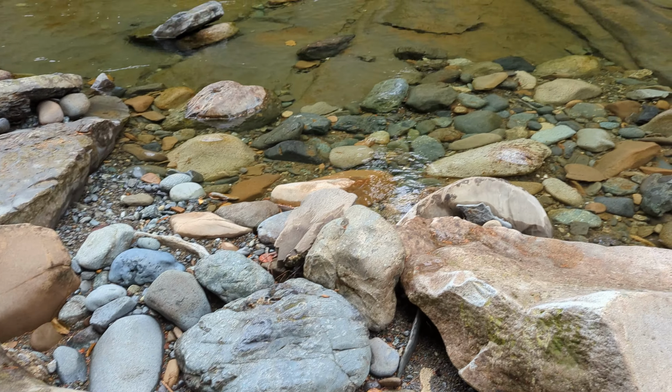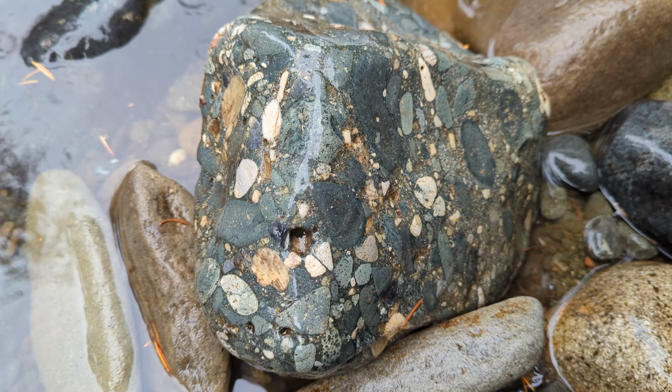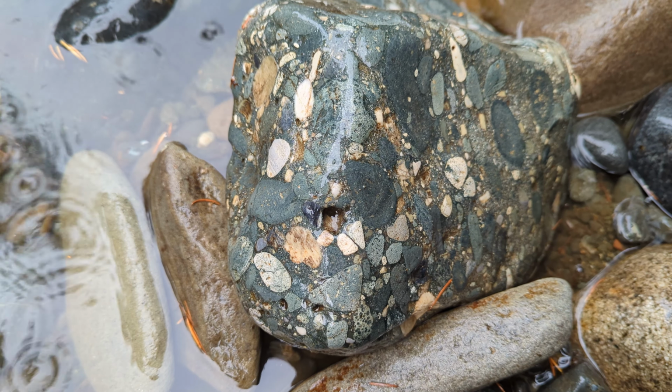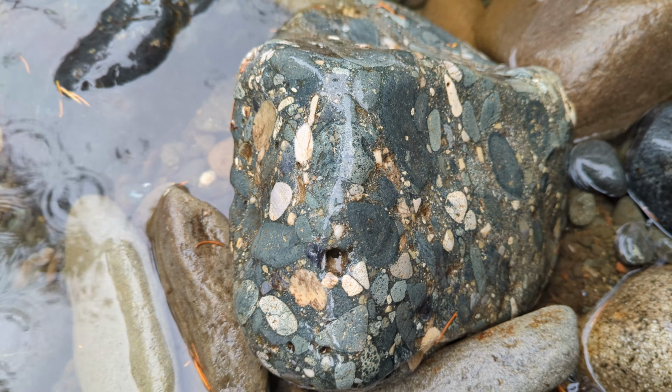Okay, Rick, tell us about this one. It's like a natural cement. It's sedimentary rock and a bunch of other rocks in a conglomerate. Yeah. Sometimes they call it pudding stone. There you go. Good job.